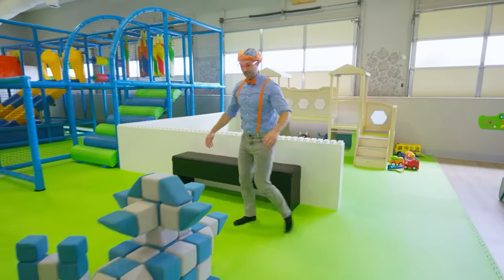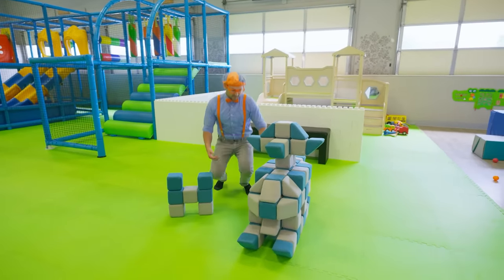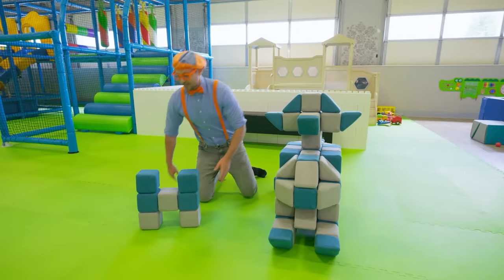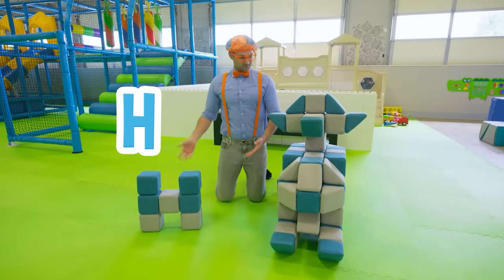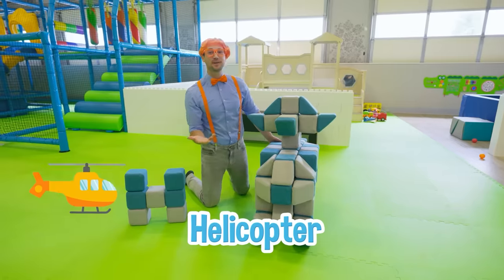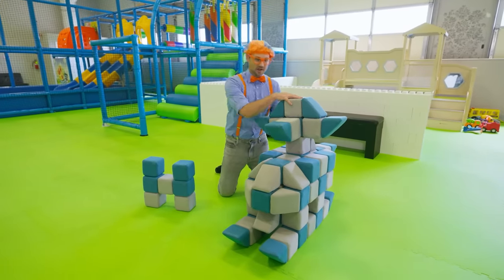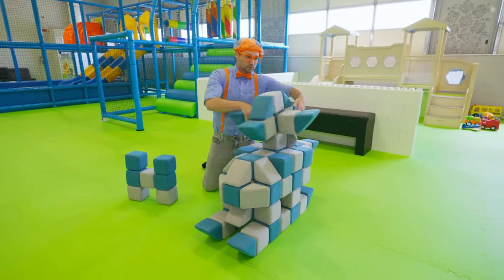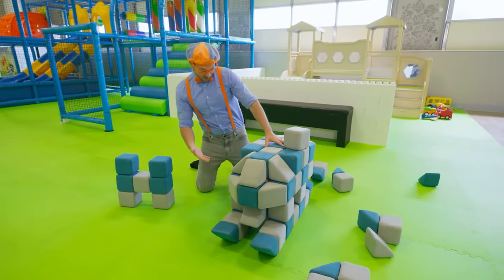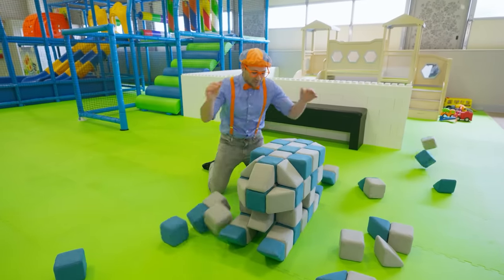Whoa! Wait a second! Airplane? This doesn't look like an airplane, but this does look like it can fly, right? Yeah, and here is the letter H. Do you know what this is? Yeah, looks like a helicopter. It can also fly in the sky. And this is the main rotor. Shall we start its engine? Broom, broom, broom. Oh no, it broke. Oh, I know what these are. Yeah, they're fun toy blocks.